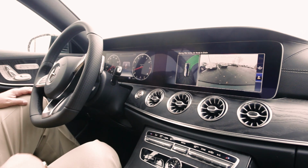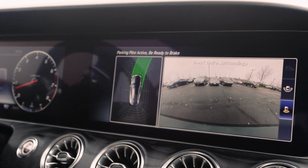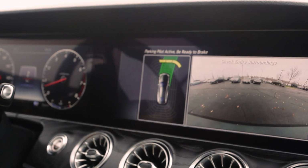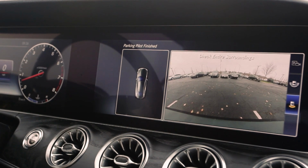And you'll see that the car is making the maneuver into the space. You can see it here. It's showing us what we're doing. We're looking out the back camera and we're pulling into the space. It's showing us that we're getting close to the curb and we have green lines. It has finished the maneuver.